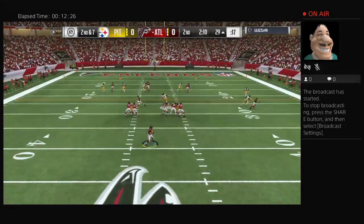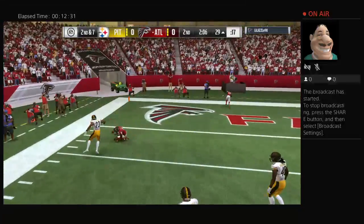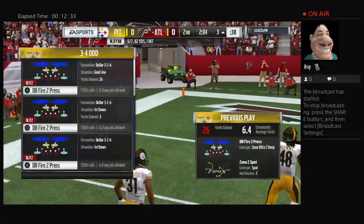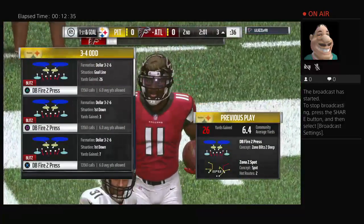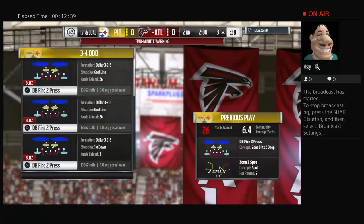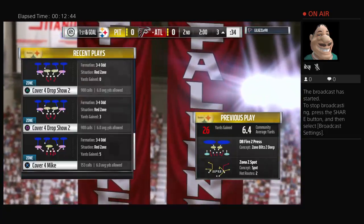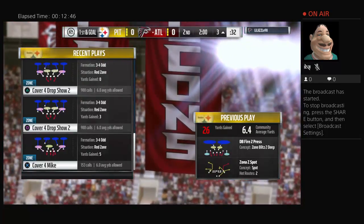On 2nd down, here's Ryan. He's going to take a shot for the end zone. And this is caught inside the 5. A good pickup there, 26 yards. 2 minutes remain in a scoreless first half. We're back to Atlanta right after this timeout.